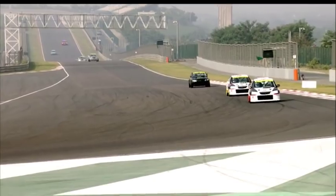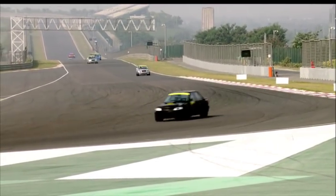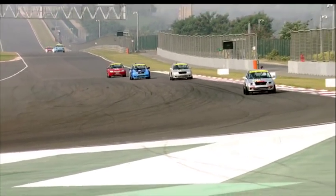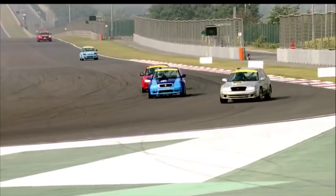Remember, this is going to be an 8-lap race. Currently, they're just doing the formation lap, so just getting a feel of the racetrack, making sure the tires get warmed up as well. So that's exactly what they're just trying to do here. Just getting things going.